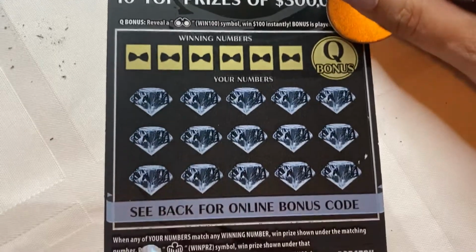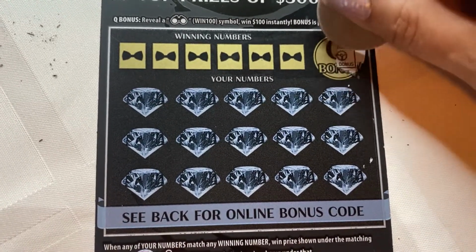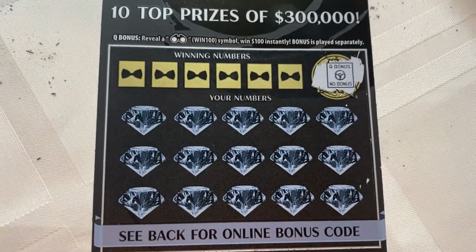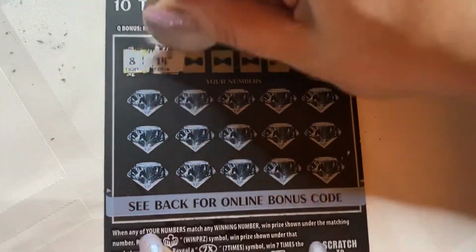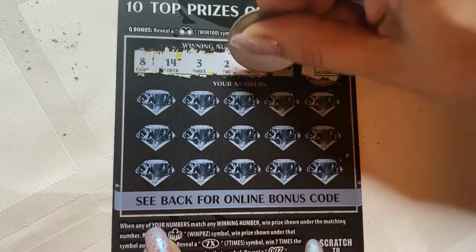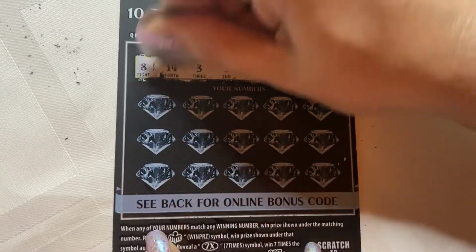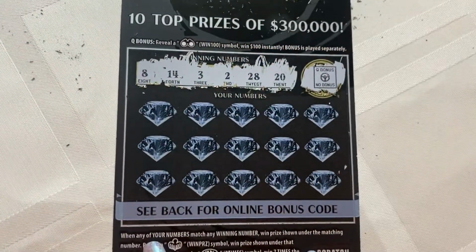Q bonus first? Q bonus first. I've never seen the binoculars come out of this yet. You're not going to see it today either. Right. Steering wheel. However, there's a lot of symbols and stuff we could win on here. That's 7 times or 007. I've never seen either one of them, to be honest with you. But we've seen that octopus bat signal thing, which is cool. We had it twice on one ticket.